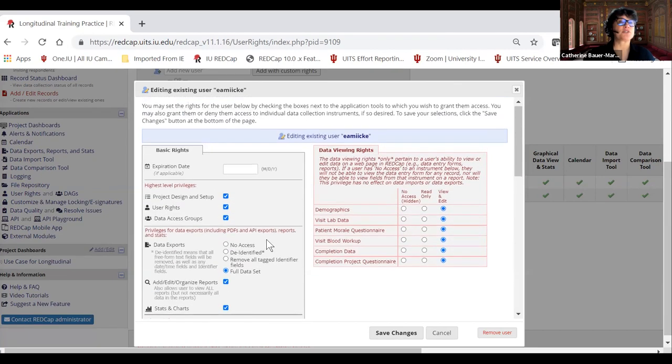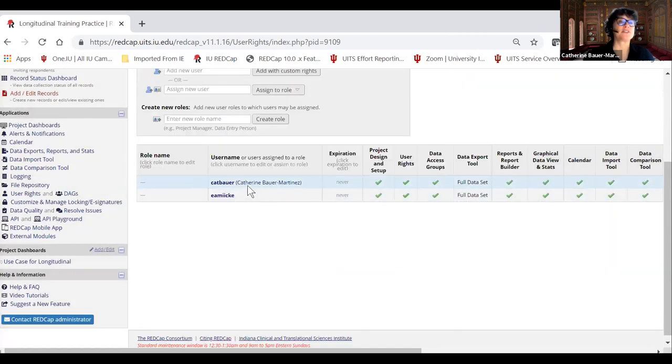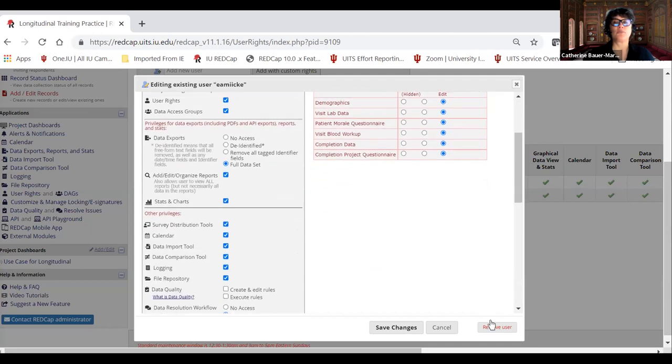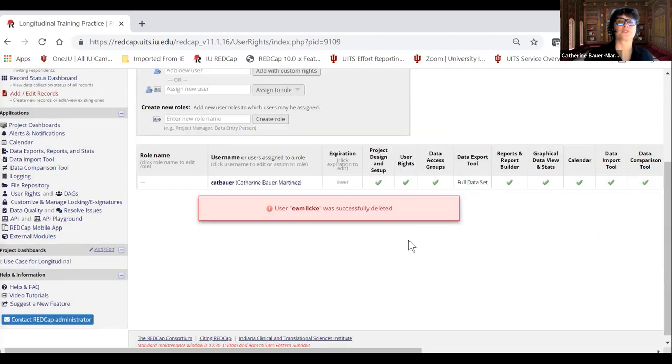So in the case of this person, I know they do not have an account because their name is not in parentheses. So I am going to go ahead and remove them as a user. Just so we see.